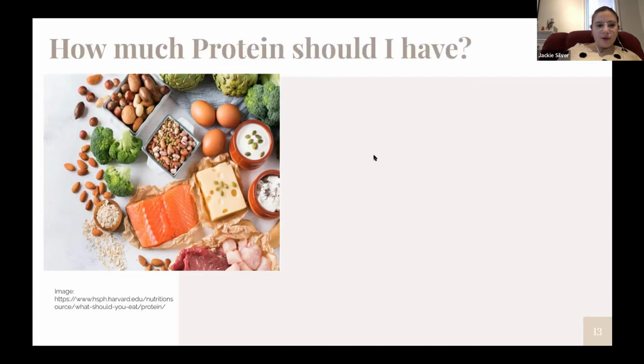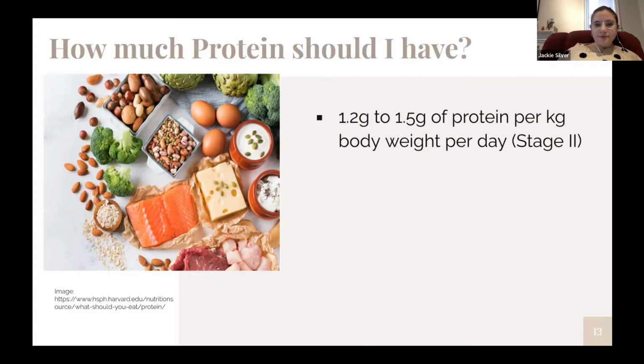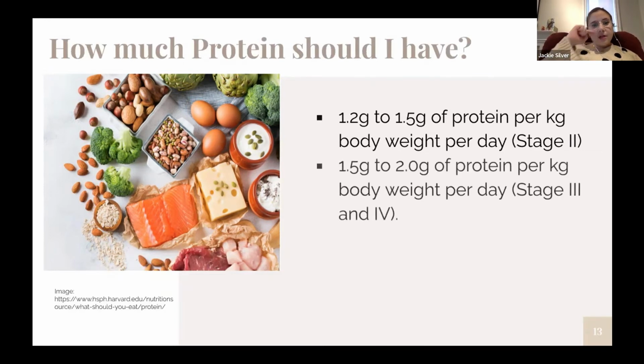Okay, so you might be wondering, how much protein should I have? I don't want you to get too hung up on these numbers, but the general recommendation is that for people with a stage 2 wound, to have 1.2 to 1.5 grams of protein per kilogram of body weight. So you would just multiply your body weight by 1.2 and then by 1.5, and you'd get a range of how much protein, and that would be the ideal range to stick to.